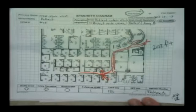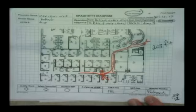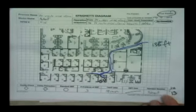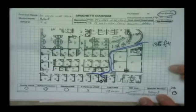The first picture you're going to see, the spaghetti diagram, is a red line of what was happening before this came about. And it reminds me of me on a drunk. The second spaghetti diagram you're going to see is the blue line represents now what the patient flow will be.